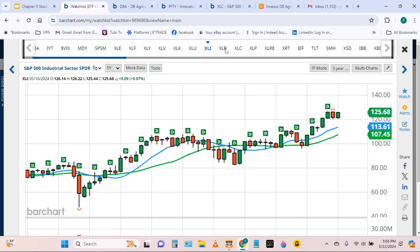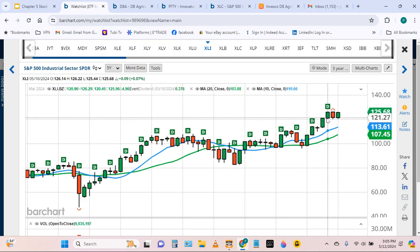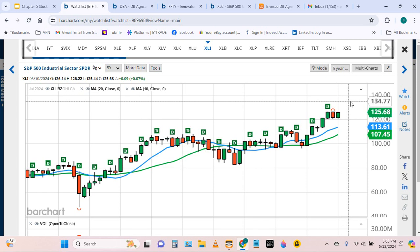Industrial ETF, again, higher range, tighter range than before. We have this buying in March, selling in April, and now a reversal in May. So over this area, I like that to go higher. Let's say over 126.5. I like the industrial sector in general to go higher.